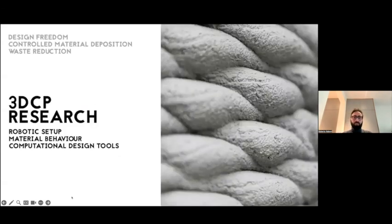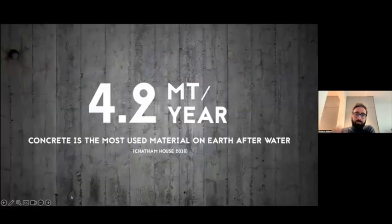Why 3D concrete printing? Well, we engage with different architectural robotics techniques, and we have a lot of experience in additive manufacturing. But 3D concrete printing has been one of our main areas over the last couple of years. We work on co-development of robotic setups and studies of material behaviors, but especially on developing computational design tools with the idea of pushing building technology using this technique.